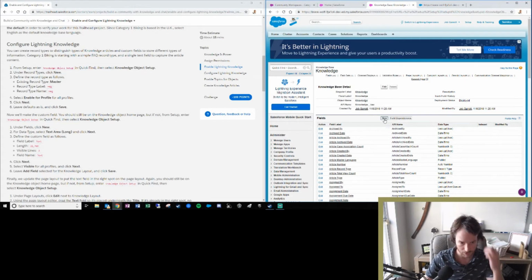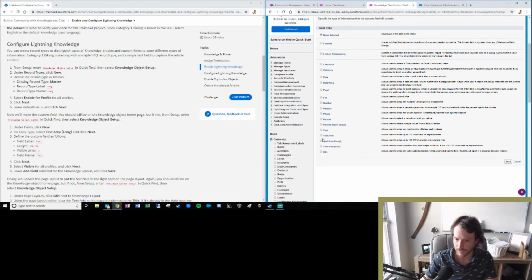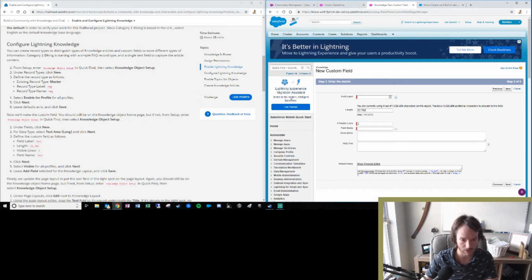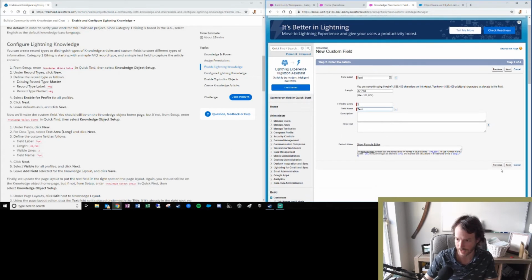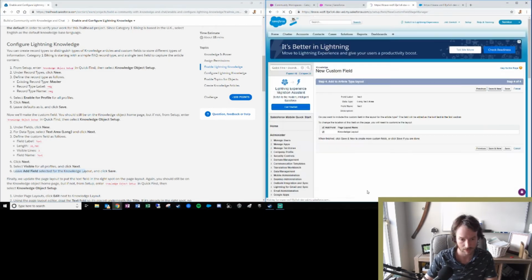All right. Under fields, click new. All right, we're gonna create a new field. From data type, select text area long. All right, text area long. Next. And define the custom fields as follows. Field label text. So we're adding a text field. The field label is text, 32768. All right, that's a standard. Visible lines 3. Field name, yeah, text is fine. Next. Select visible for all profiles. Boom, all profiles, visible, select the right thing. And leave add field selected to knowledge layout and click save. All right, add field to the knowledge layout right here. Done, save.